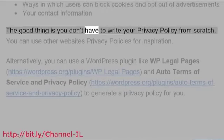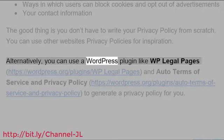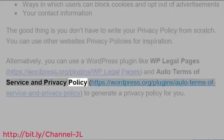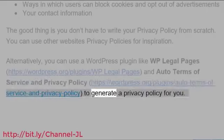The good thing is you don't have to write your privacy policy from scratch. You can use other websites' privacy policies for inspiration. Alternatively, you can use a WordPress plugin like WP Legal Pages, https://wordpress.org/plugin/WP Legal Pages, and Auto Terms of Service and Privacy Policy, https://wordpress.org/plugin/auto-terms-of-service-and-privacy-policy, to generate a privacy policy for you.